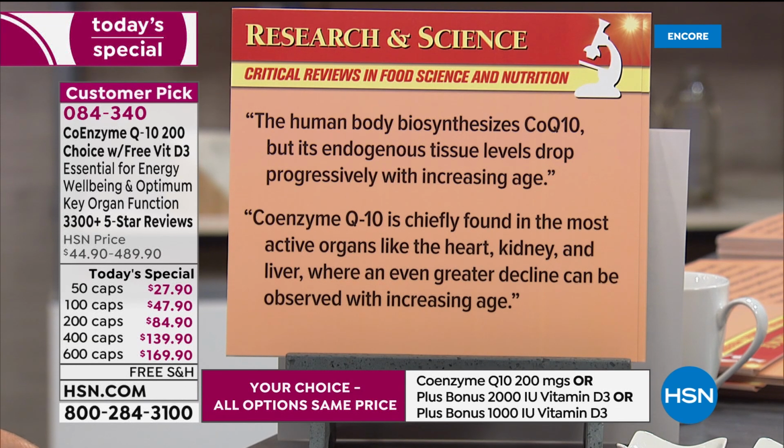But as we get older, that struggle becomes a bit of an uphill struggle. So from critical reviews in food science and nutrition, the human body biosynthesizes, as I was saying, CoQ10. We make a little, but it's endogenous, that internal tissue levels drop progressively with increasing age. We're talking about age 25 or 30. Coenzyme Q10 is chiefly found in the most active organs like the heart, kidney, and liver.